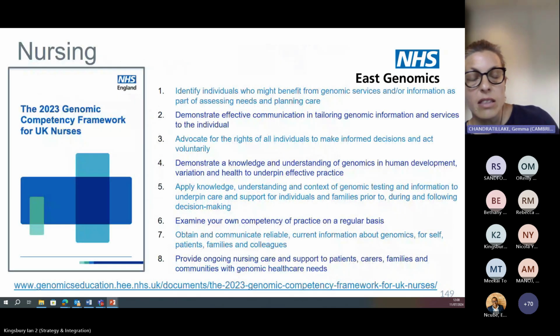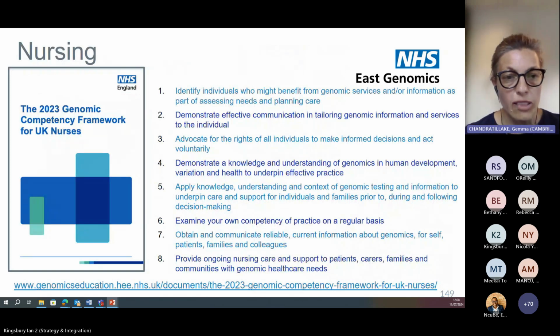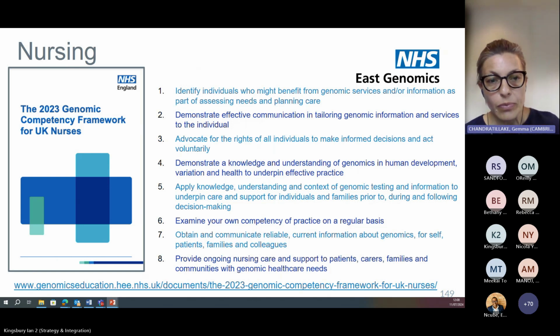As I say, the team have been working really closely with NHS England and various colleagues across the country to try and embed genomics into various different training curricula. If we're thinking about the nursing workforce specifically, there is now a competency framework in genomics for nurses being developed. These are just the high level points of that framework, and you can look that framework up as well.